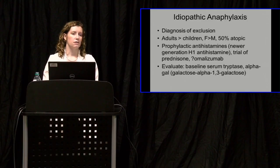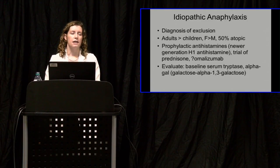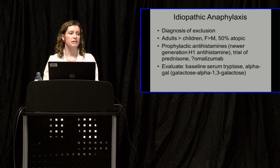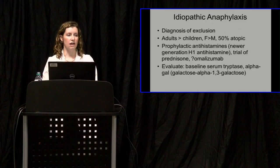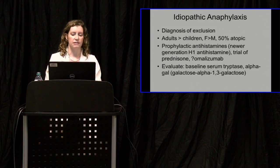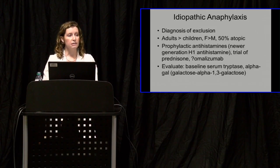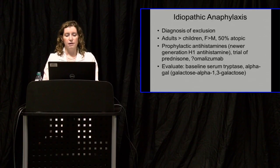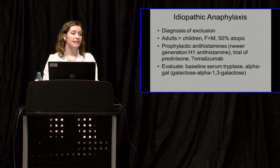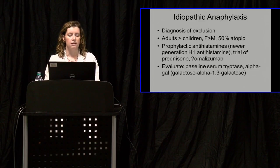Omalizumab, the brand name for it is Xolair, is a biologic. It's humanized. It's an IgG anti-IgE. So it's an IgG molecule that binds up all the free-floating IgE allergy antibody in your system. And it's approved for asthma as well as hives, chronic urticaria. But it can also have a role secondarily in preventing these random anaphylactic events.